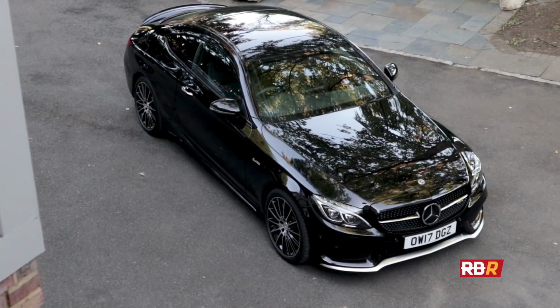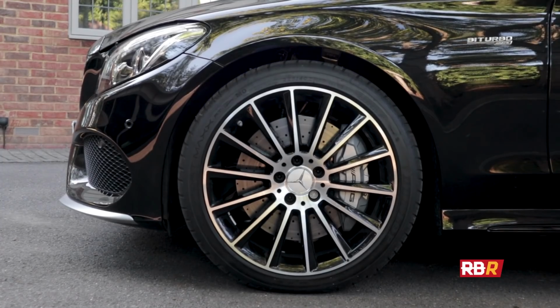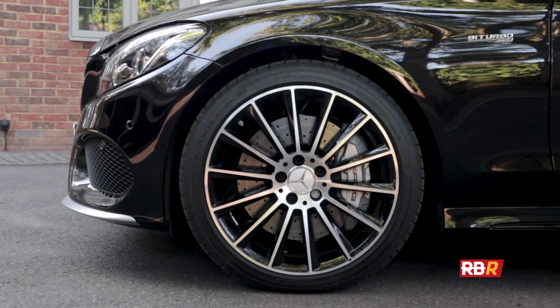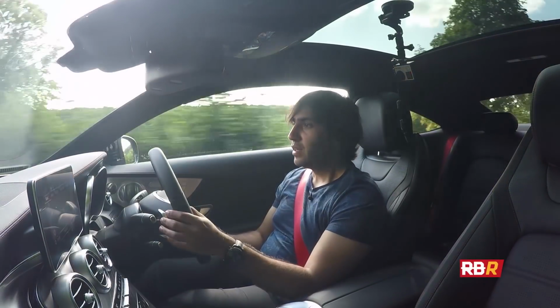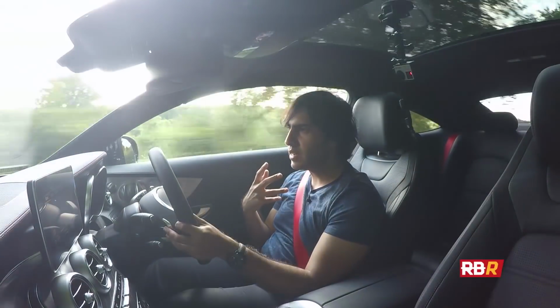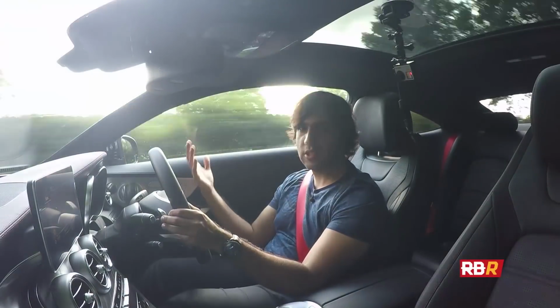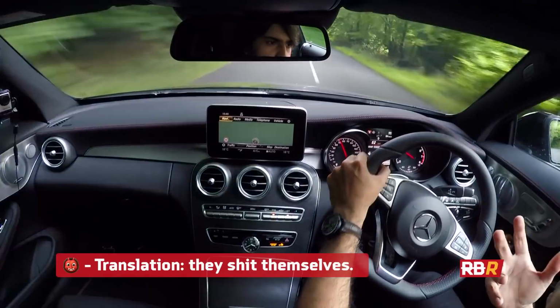It also reminds me a lot of the old W204 C63 shape and size, and those multi-spokes help in that regard too. And it's nice to have a car that looks like a sleeper, but it has this crazy power, and we've had these reactions out of passengers who we've had in our own C43 thinking, oh, this is just a normal C saloon. But as soon as you get going, their mouths are left wide open as to what this car is.